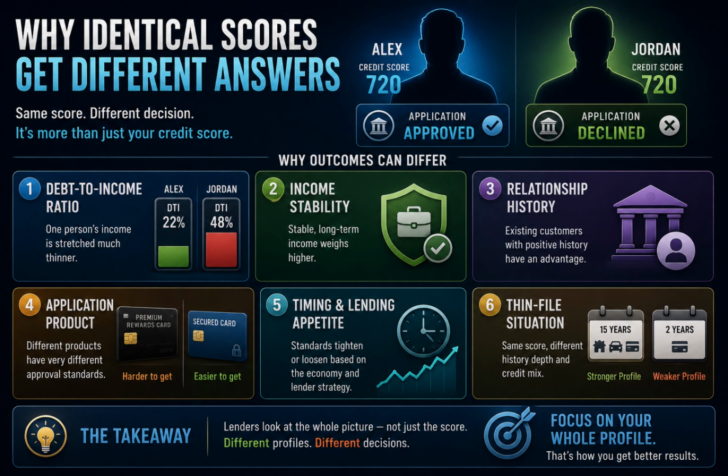This is the question that frustrates people most, and now it can be answered clearly. Two people, same score, different outcomes. The reasons stack up quickly. Different debt-to-income ratios. One person's obligations consume a much larger share of monthly income than the others. Different income stability. Salaried employment with long tenure evaluates differently than variable income or a recent job change, even at the same annual figure. Different relationship history at that institution.